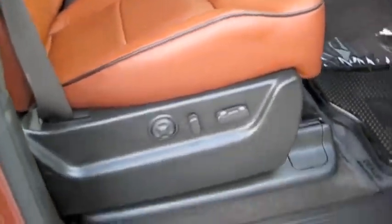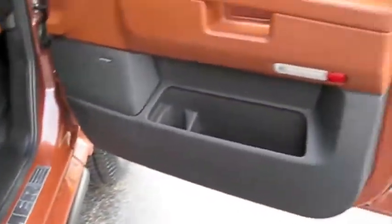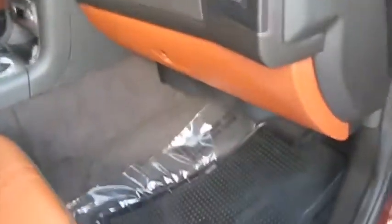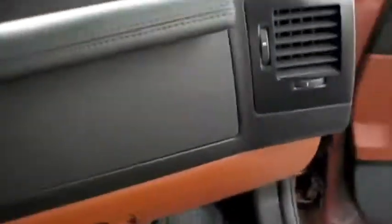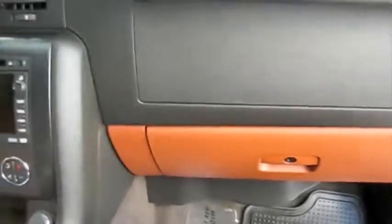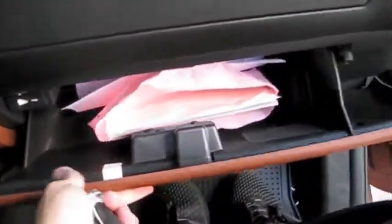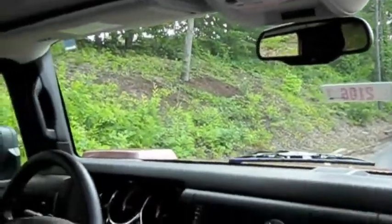Full power passenger seat as well. Heated seats. Seats are very comfortable. Improved body support from the previous years. It's a very big vehicle, that's for sure.